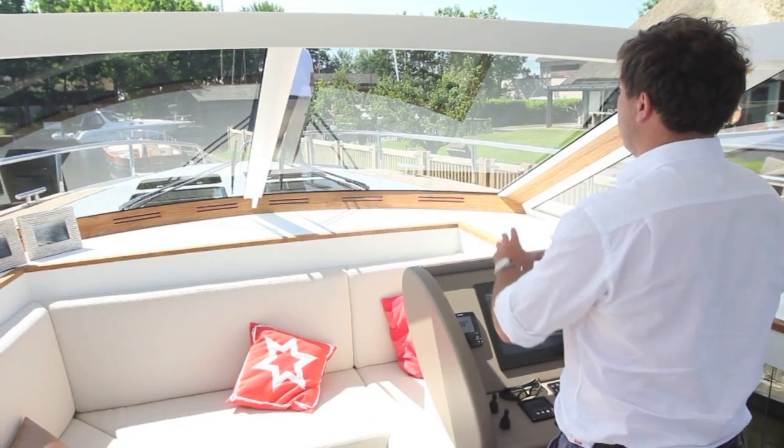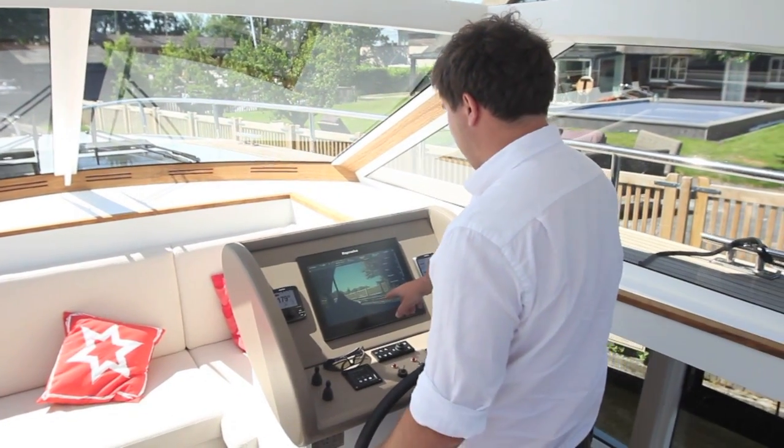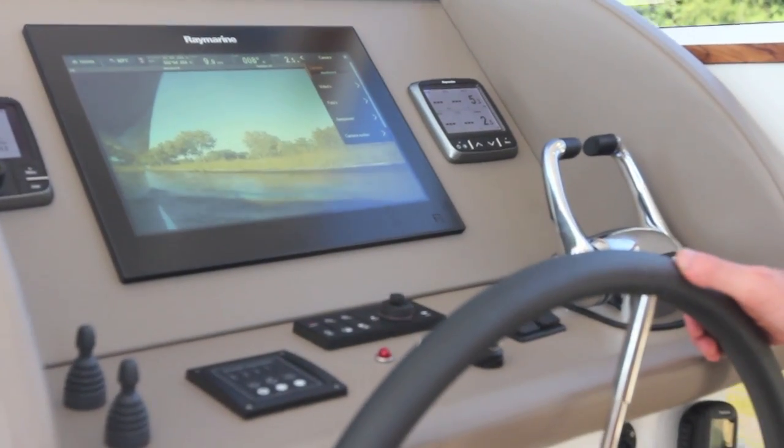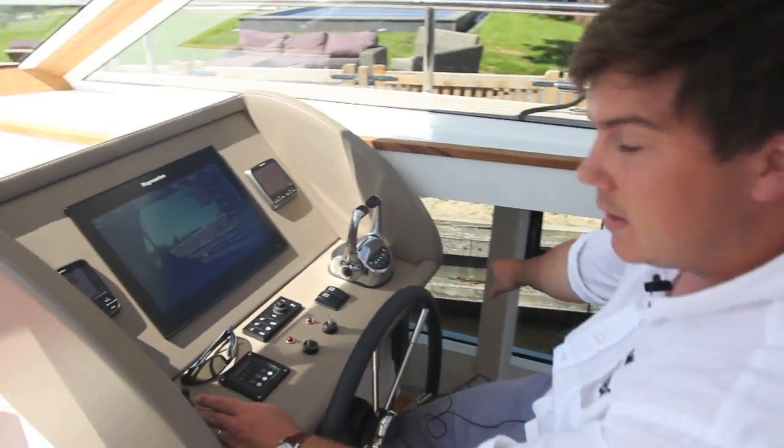So this is where I'm starting to lose sight of the pontoon, so you can either look down at the camera here, or even better, you can look down through this glazing here and you can really easily see your proximity to the pontoon down this corner by my leg.